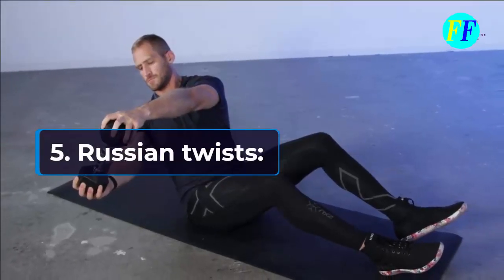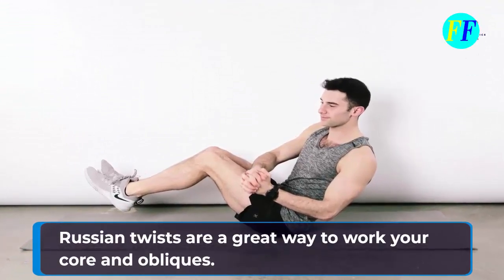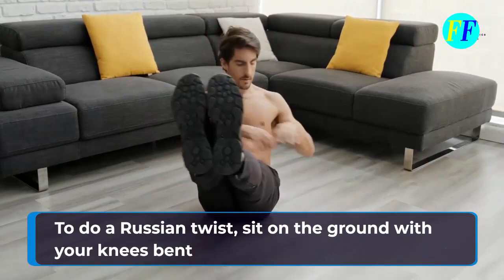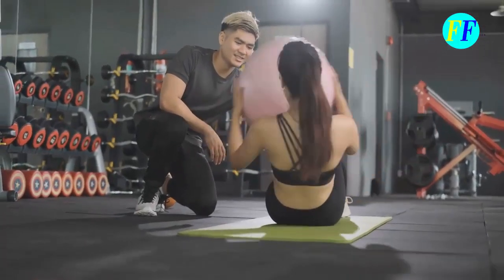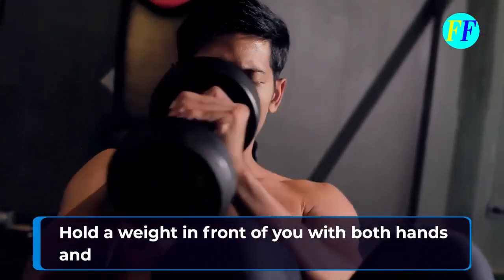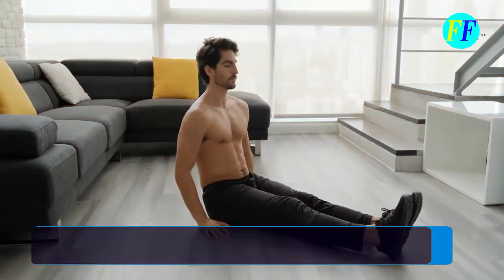And on exercise number 5. Russian twists. Russian twists are a great way to work your core and obliques. To do a Russian twist, sit on the ground with your knees bent and your feet flat on the floor. Hold the weight in front of you with both hands and twist your torso from side to side.